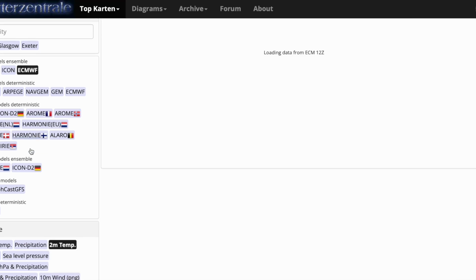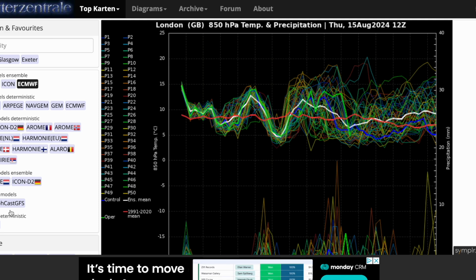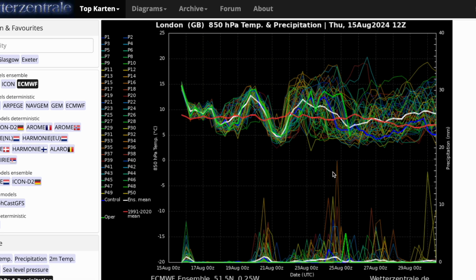And if you just compare to the ECMWF, to be honest, it is broadly very similar. Maybe a bit more above average in that medium range, but very similar with the changeable up and down temperatures and higher precipitation into that final week or so of August.